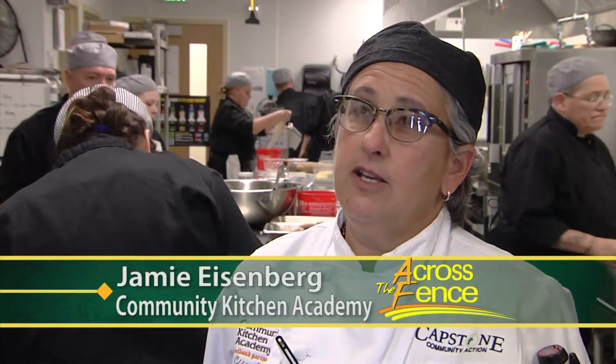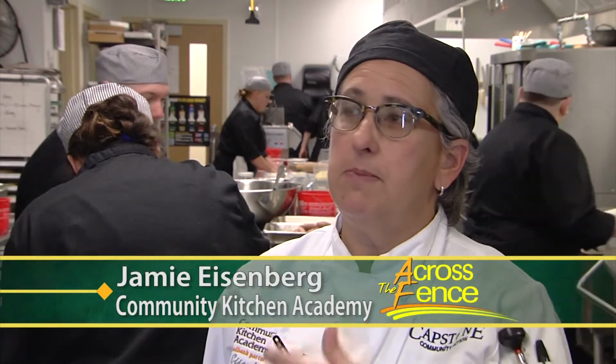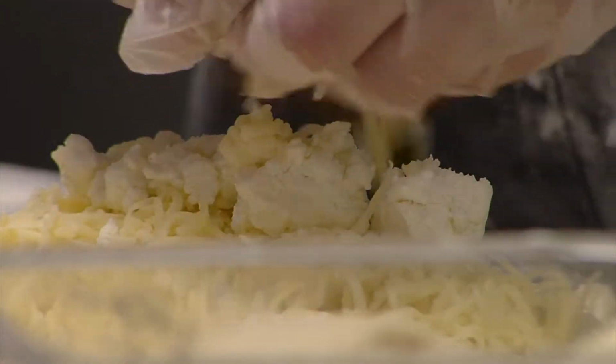The food that we take here is food that's perfectly good to eat. It just might be a little blemished or maybe a label hanging off of a can or something. Not perfect for the marketplace. So we're helping out the economy by using that product. We're helping out the environment because it's not going to the landfill. It's being used in a training program where people are going to use that to practice their skill sets.